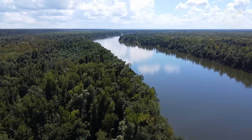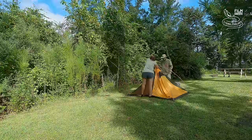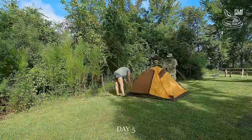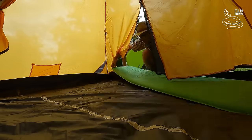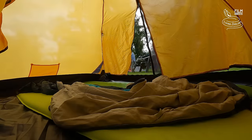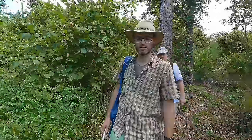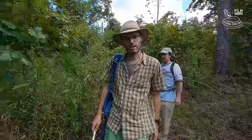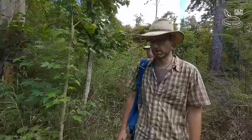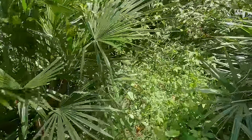We were not lucky enough to find the eastern diamondback rattlesnake yet, but there is still time. The next location has another important target species for us: the eastern copperhead. We are now in the second location. It's a beautiful forest area, and we are walking around to see which areas will be interesting. The trail is disappearing slowly.